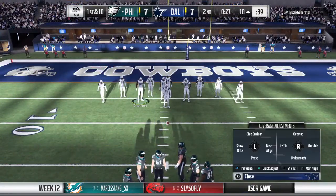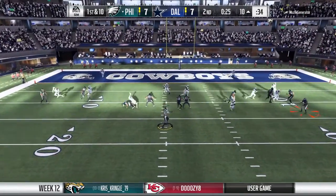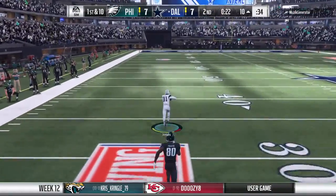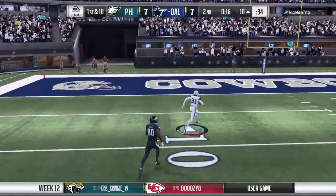So the chain gang now done for the drive. Ball on the 10, 1st and goal. Now Wentz. He rifles one that's intercepted. Picked off, Byron Jones. He's at the 50, 30, 20, 10.